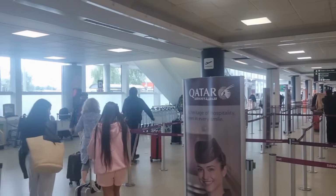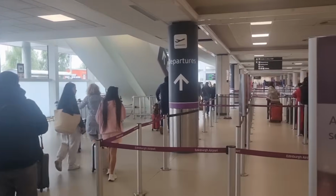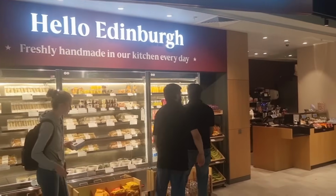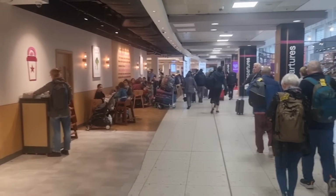Let's head up, go through security, and we'll see it on the other side when we get through here. Hello from Edinburgh. The wee prayer manger when you come through here. Just before we get to security, there's quite a few wee bars and restaurants here.